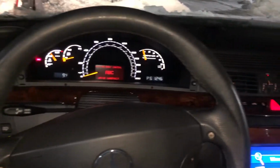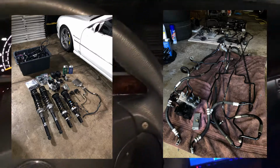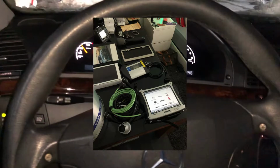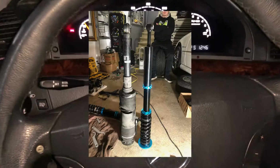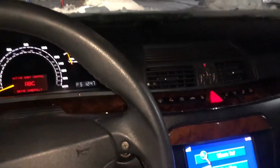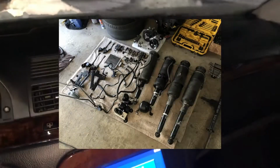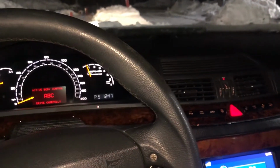The dreadful ABC suspension is usually what's going to stop most people from buying this car, but worry not. It's not that complicated, and with a Mercedes Star Diagnostics computer, you could easily diagnose and fix this suspension. You could also convert it to coils, but this car loses its magic because how many of these are still left intact with the original suspension, with it working? Do not convert it to coils. Trust me, you will regret it in the long run.